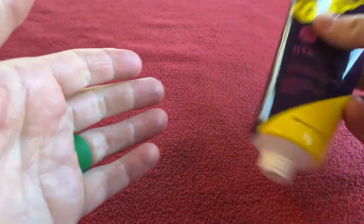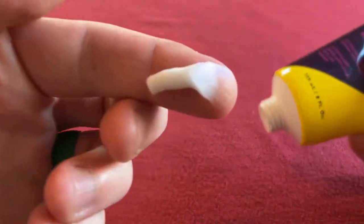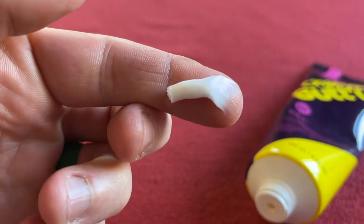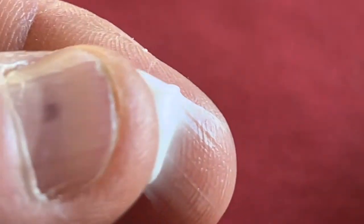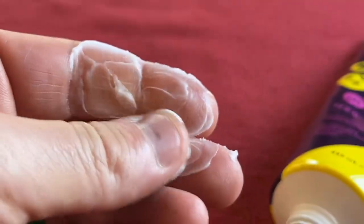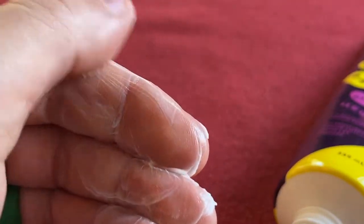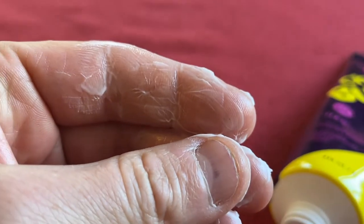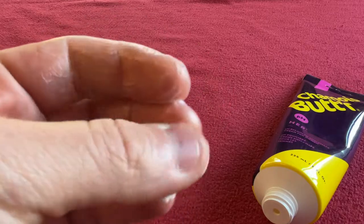Right, so this is what it's looking like. It's really thick. It comes out like a bit like that. Let's have a little zoom in. It actually is really good, really nice. Kind of has an odour, but it's not overpowering. Don't know what it smells of, but that goes on really nicely and it lasts for ages.